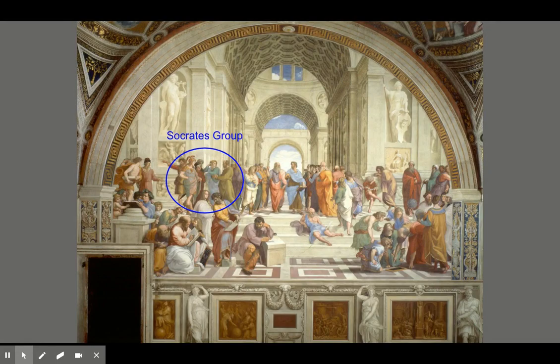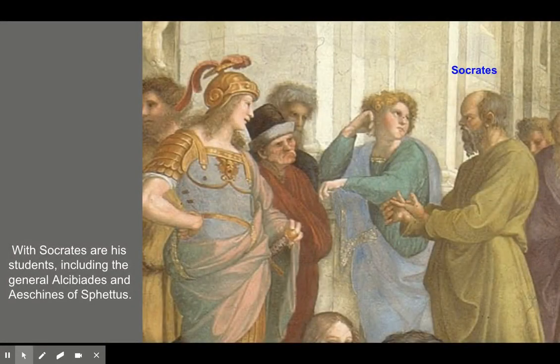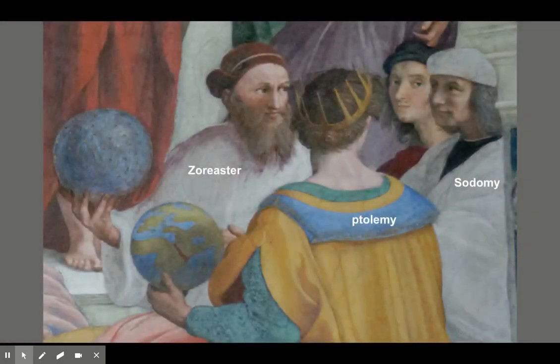Also on Plato's side of the fresco is the Socrates group, who we find in conversation with his students, punching holes in their arguments, demonstrating to them how to think and communicate more precisely. Now we move back over to the Aristotelian side and we find the astronomer group. The astronomer group includes ancient group of scientists interested in the physical universe.